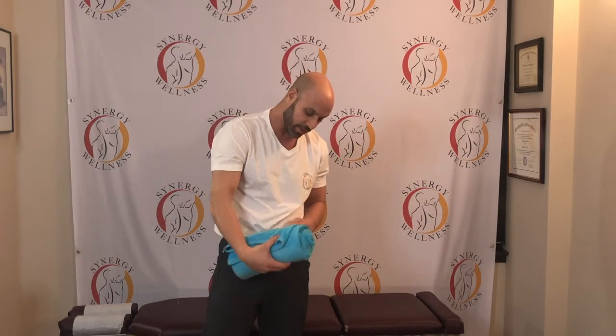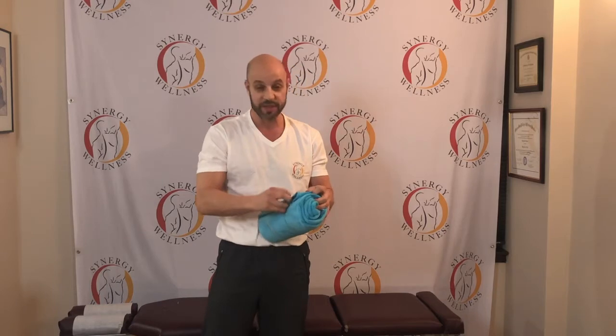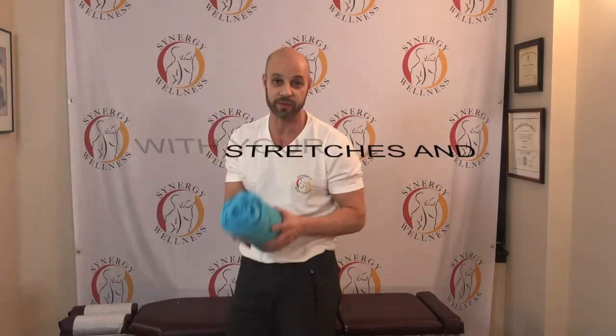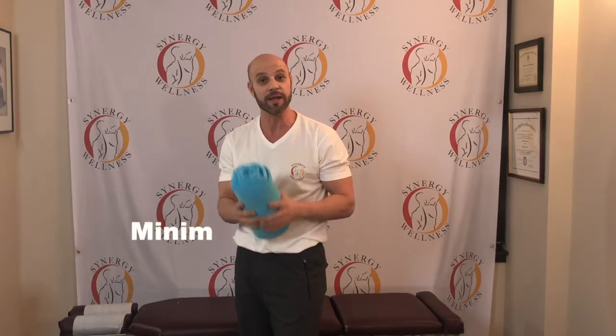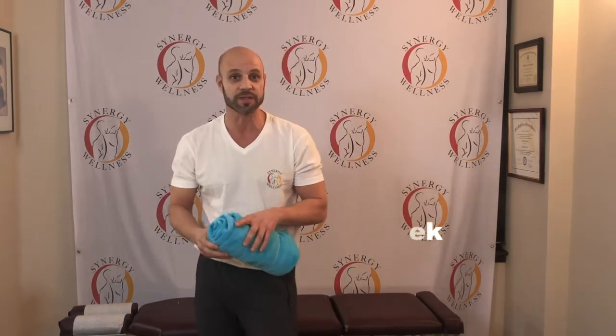When I say that over and over again, you're going to do your exercises every day. Well, the reason I do that is because consistency is key. Consistency is everything with these stretches and exercises. I can't stress it enough. So let's go ahead, let's get into the 3 stretches and 3 separate exercises for scoliosis.